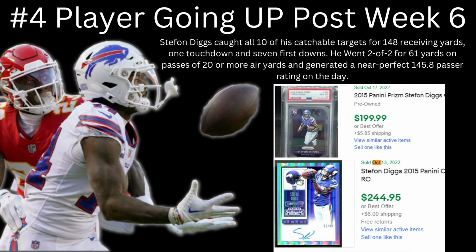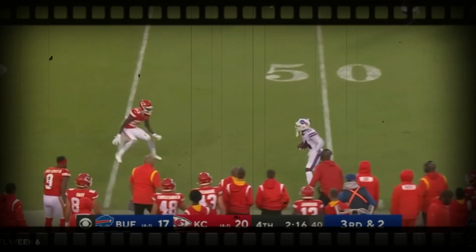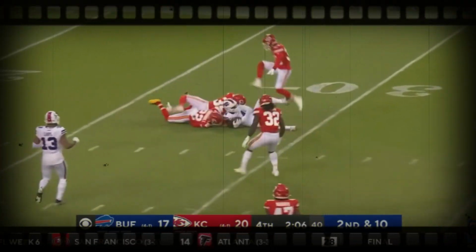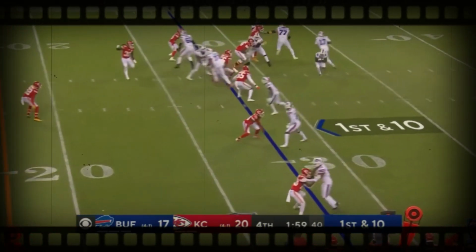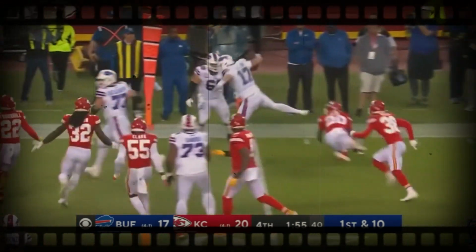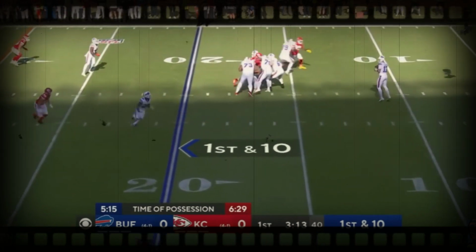All right, my #4 player going up post Week 6 is Stefon Diggs, stacked with Josh Allen, the Buffalo Bills. This dynamic duo is so deadly. Stefon Diggs caught all 10 of his catchable targets in this game for 148 receiving yards, 1 touchdown, and 7 first downs. He went 2 of 2 for 61 yards on passes of 20 or more air yards and generated a near perfect 145.8 passer rating on the day.